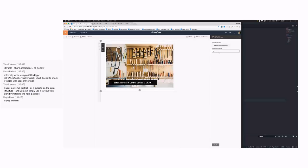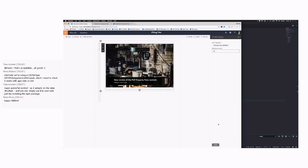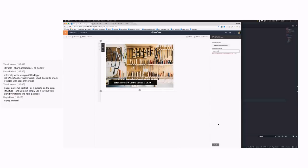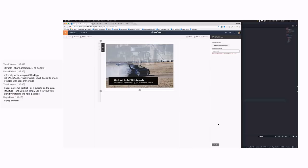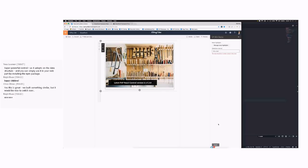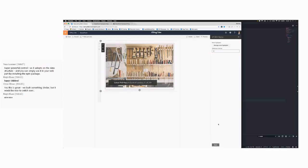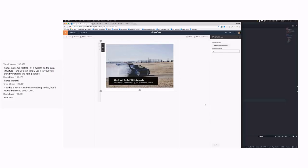I can say every 5 seconds, and if I say something like, this is a test, you will automatically see that it shows you a notification, hey, this is actually not a number, so convert it back to a number, like for instance 1 or 5. If you click on apply, now this slideshow is going to run every 5 seconds, so it's going to change every 5 seconds. So that's the collection data.